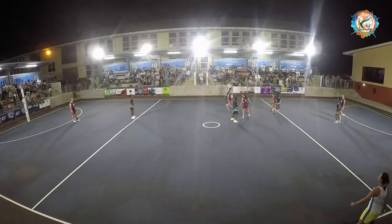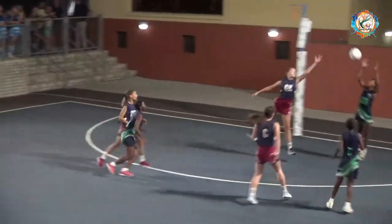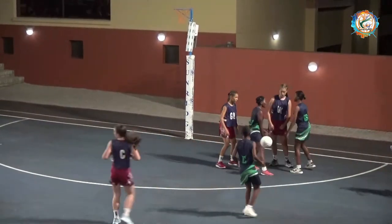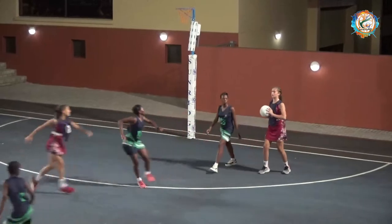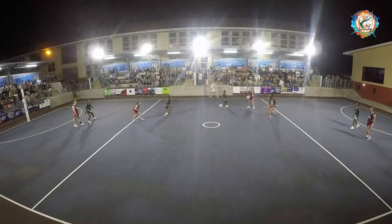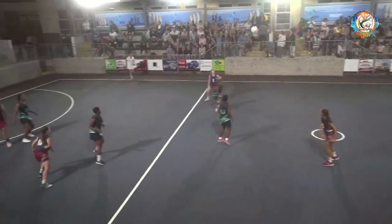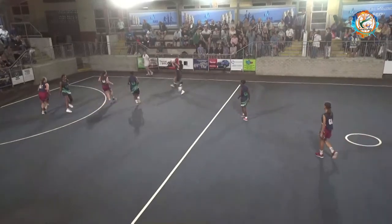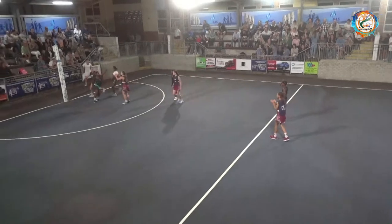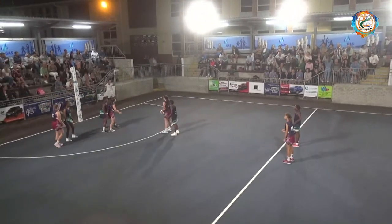And obstruction there from the Newton Park player over to the shooter. Unfortunately, that was a replay ball. So the goalkeeper has the ball, free pass. The defender's working very hard. Over to the center at Newton Park. She's picked up the ball. And the goal attack in the circle waiting. She's going to pass out.